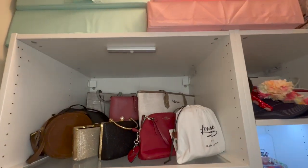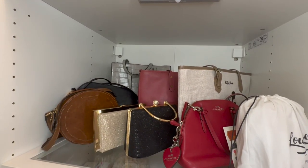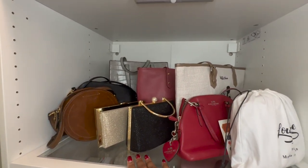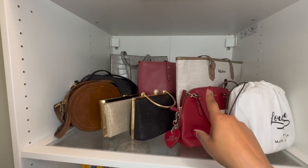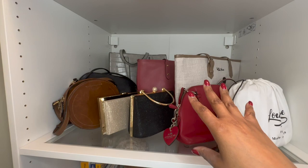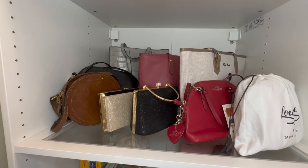So we'll start up here at the top. On this top shelf is where I keep the bags that I will travel with. For the most part, they're crossbodies. And then I have a couple of clutches that I'll use when we go out to eat when we're on vacation. But in the back are some larger carry on purse sizes that I may dump things in when we take weekend trips. I don't usually take those on my long haul trips, but I'll take those if we're doing a quick weekend trip.